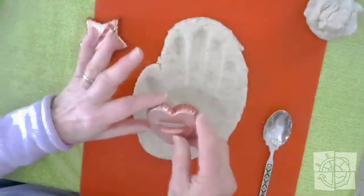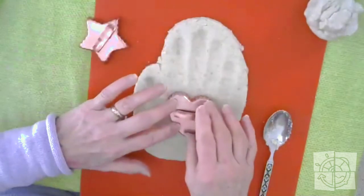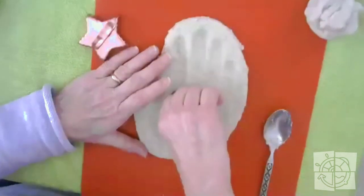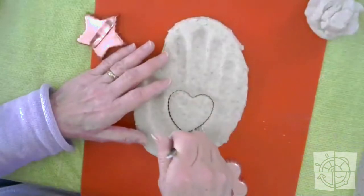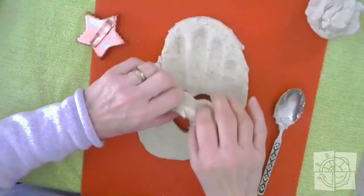Now watch, I'm going to stick that right in the middle of my mitten. And maybe this is a great gift for Valentine's Day because it could say, I love you. And I'm cutting out a heart right in the middle. Oh, now how to get that heart out of there without wrecking the rest of it. I'm gonna use the end of my spoon and pick it up. Ta-da!